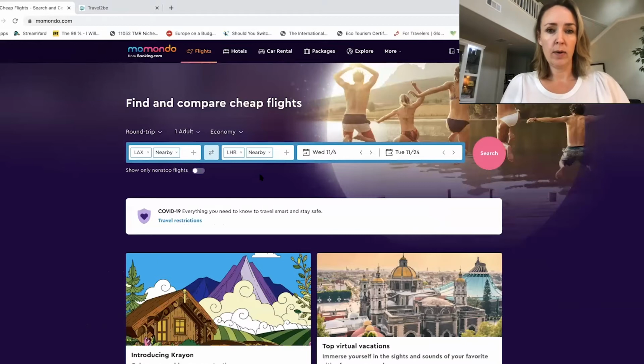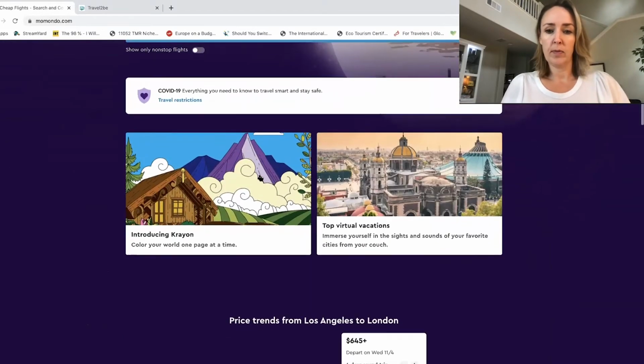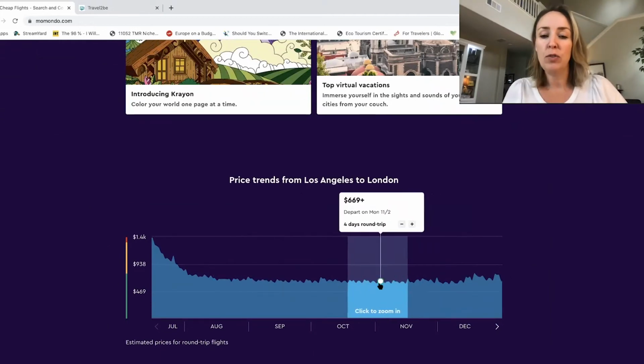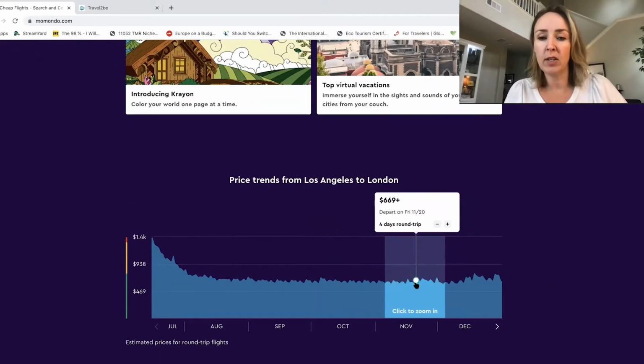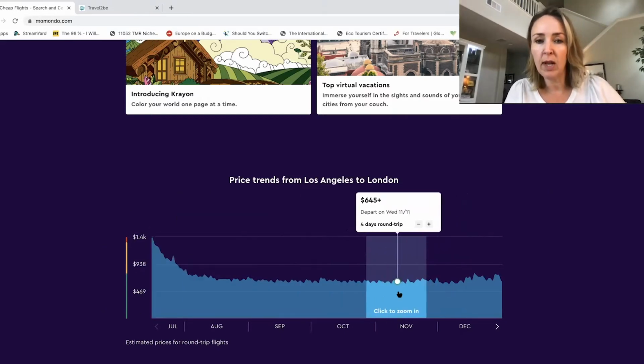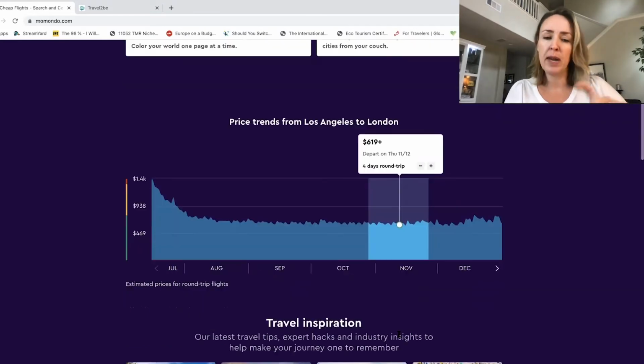Okay, so the top is where you search. Just some cutesy little things. Okay, so they do have it. You find when you want to go, and it tells you if the prices are low or high based on the green, yellow, and so forth. The parameters we were using before was in November. So this is showing the pricing and that it is considered low. I'm glad they have this option, but it's on the home screen.